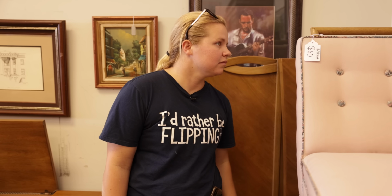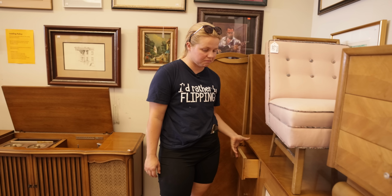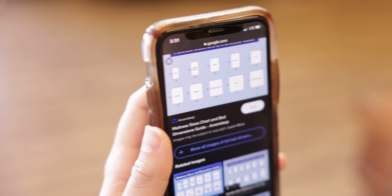I don't want the chair. It's kind of a neat chair, but I feel like it goes with it, kind of. American of Martinsville brand. Haven't heard of that one before, but I always like to see a brand on the inside of the drawer. My main concern is the size of the headboard versus the size of the mattress.